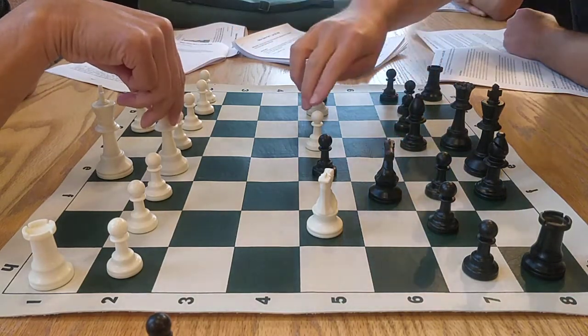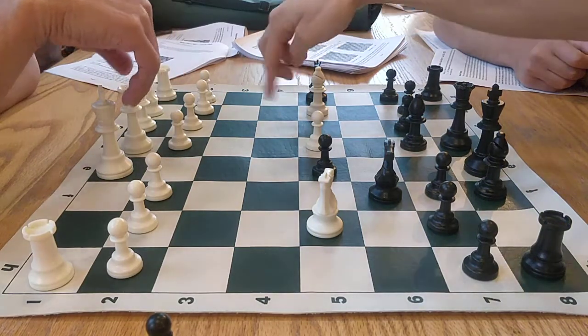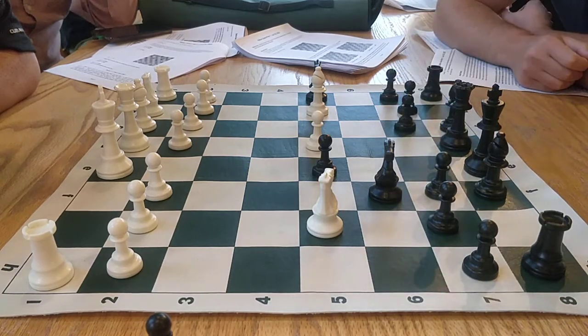And even here, I can take a pawn and be threatening your knight. Well, there's always the d-pawn moving, protecting. Yeah, those are not that common. Don't be greedy with the pawn.